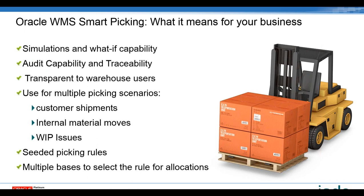So what would Oracle Smart Picking mean for your business? What other things can you do with it? You can do simulations and what-if analysis. You can run simulations on picking rules before you even pick the material based on your move orders. You have full audit capabilities and full traceability. It is transparent to warehouse users, who don't have to know what picking rules are being used and where they are being guided. That's all controlled by somebody who is defining the rules, could be your warehouse manager or your planner.